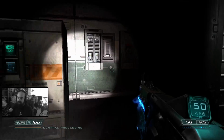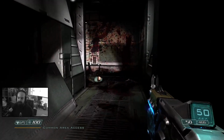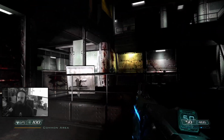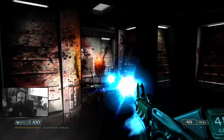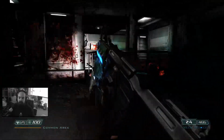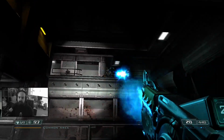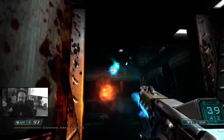It's like every inch I move in this room, something else spawns. What the? Sorry, I wasn't looking in that direction. Can you do that again? Whoa. I think that motherfucker is spawning people.